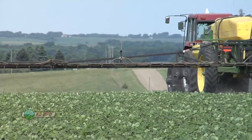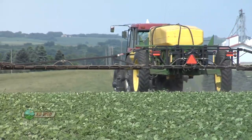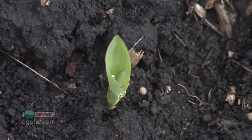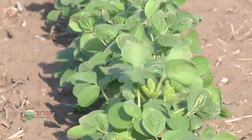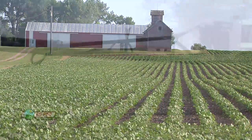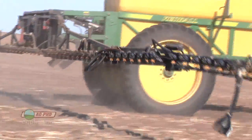And the number one factor is how much soil residual does the product I'm using actually have? Does the product that you used actually hurt the next crop you're going to plant? So for example, let's say you used Outlook or Harness or Surpass in corn. Is that really going to carry over long enough to hurt your soybeans next year? And even if it did, is it actually going to hurt the soybeans? No and no. So I wouldn't even worry about those products. They're kind of off the table, okay? But there are a number of other products.